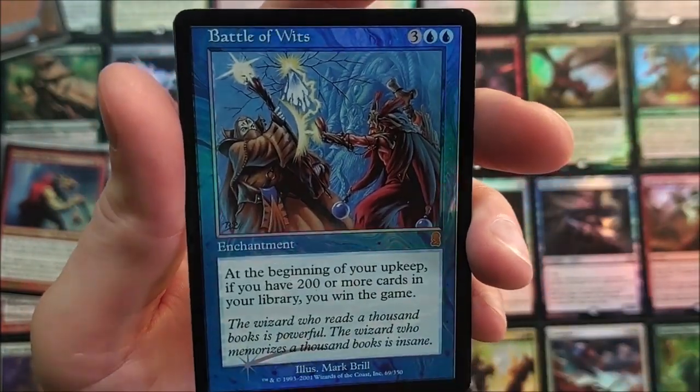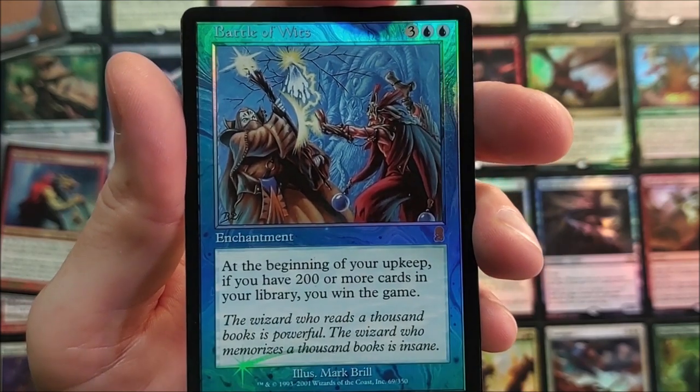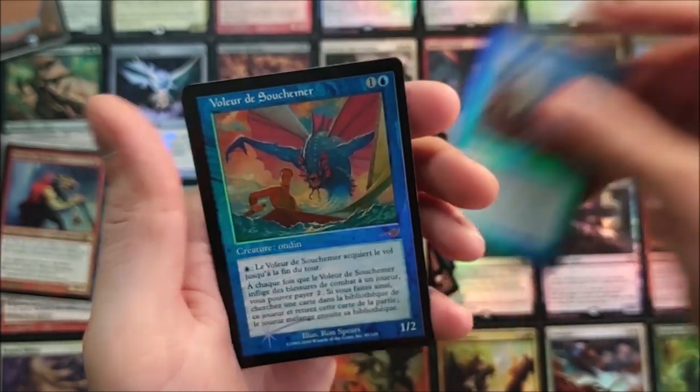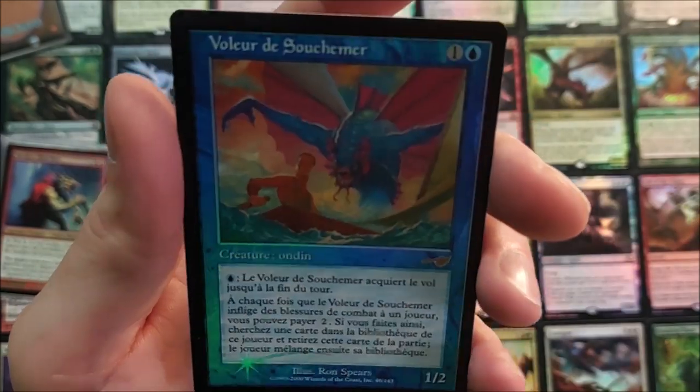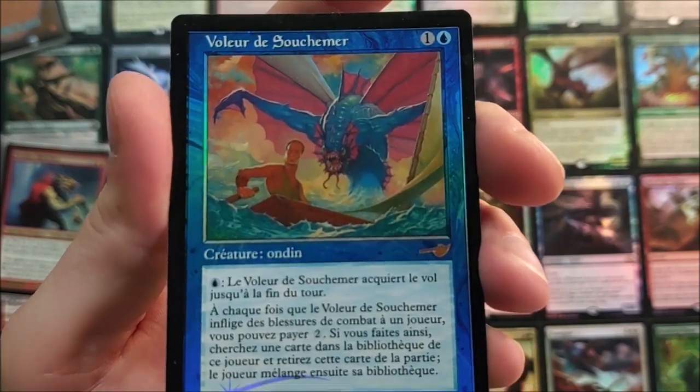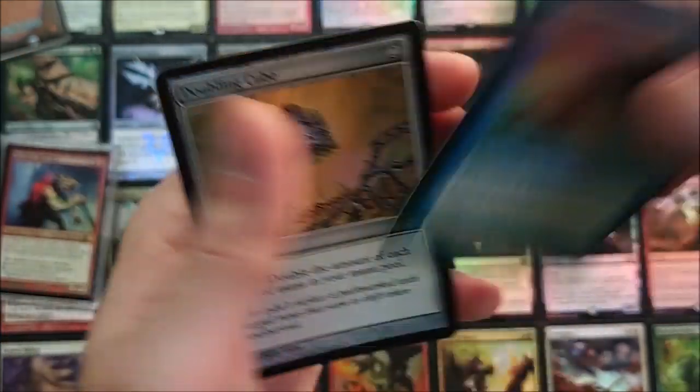Battle of Wits. That is sweet. At the beginning of your upkeep, if you have 200 or more cards in your library, you win the game. Ridiculous. Something's going on here. Don't know what, but it's pretty cool. And it looks nasty. That's all I know. Some kind of merfolk action there.